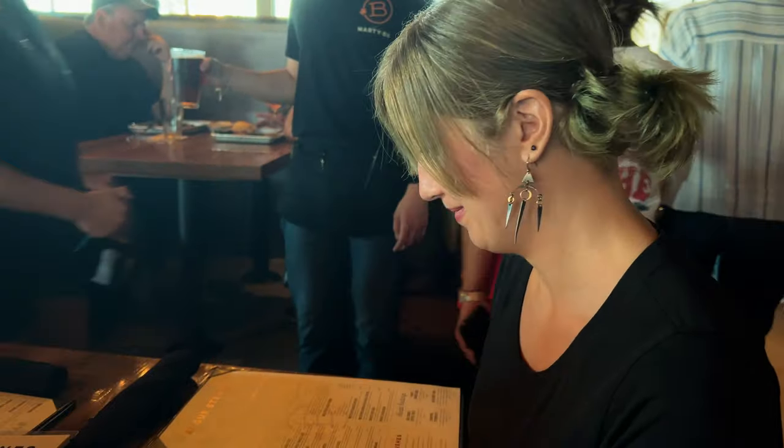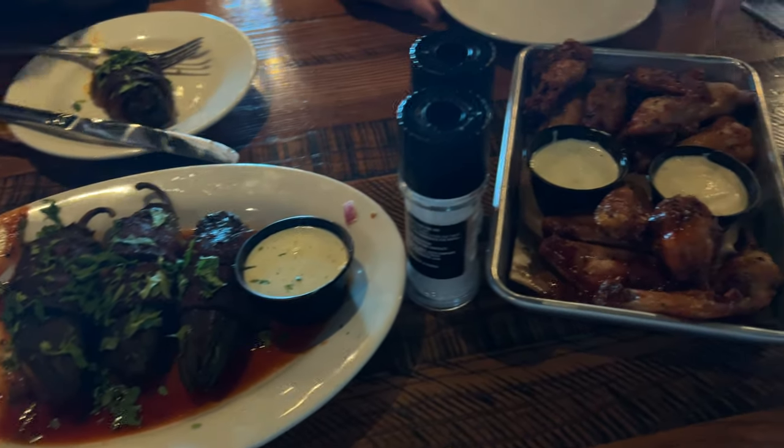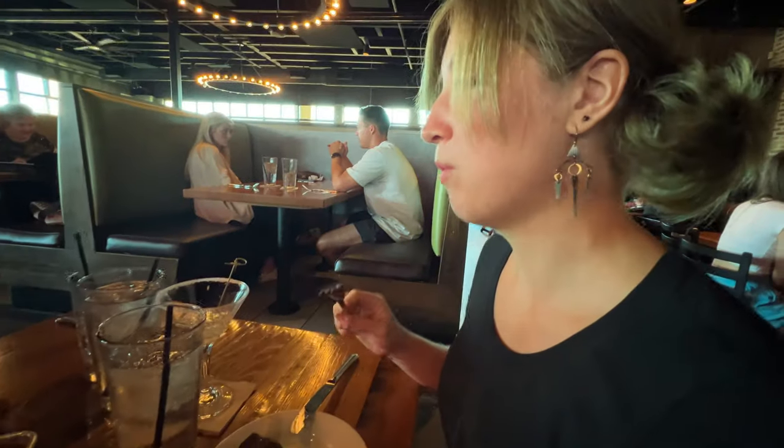Patience, smoke, and the finest cuts of meat come together, transforming a meal into a time-honored ritual. From the melt-in-your-mouth brisket to the fall-off-the-bone ribs and savory pulled pork, these are the dishes that define Texas barbecue. Ooh, it's spicy. It's spicy.